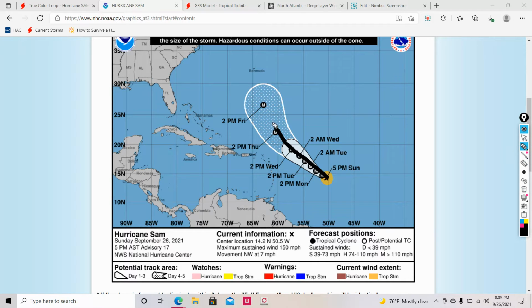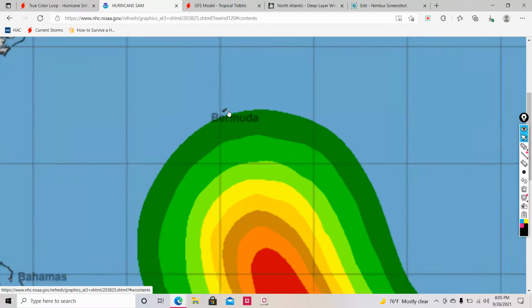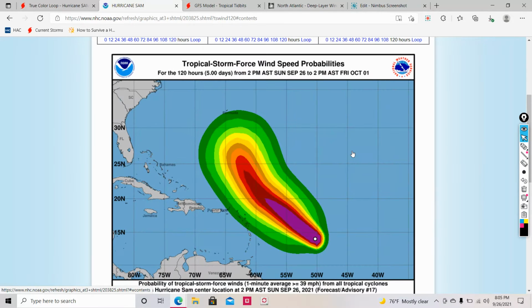As you can see, it's going to stay a major hurricane right out till it's nearing Bermuda, so we should probably keep an eye on Bermuda for this storm. We may see a direct landfall on Bermuda, or it may pass by Bermuda, but expect some tropical storm conditions in Bermuda. As you can see, the tropical storm force wind speed probabilities nearly extend into Bermuda, and portions of the Leeward Islands have a chance of some tropical storm force winds as this storm moves on by, but I don't think tropical storm force winds are very likely in the Leeward Islands based on the current track.